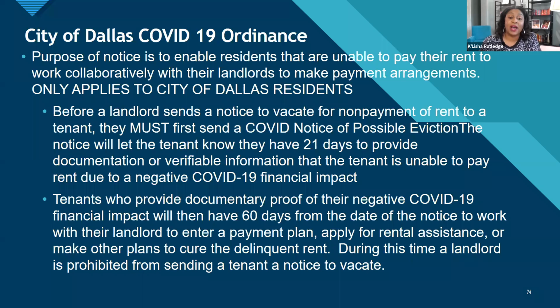The tenant who provides that proof to their landlord will then have 60 days from the date of the notice to work out a payment plan, apply for rental assistance, or make other plans to cure the delinquent rent. So they get the COVID notice, they have 21 days to provide the landlord documentation. If they do so, then they get another 39 days or so. I'm not good with math. 60 minus 21 days to either enter a payment plan, apply for rental assistance, or try to cure that delinquent rent. And during that 60-day time period, the landlord is prohibited from sending a tenant a notice to vacate.